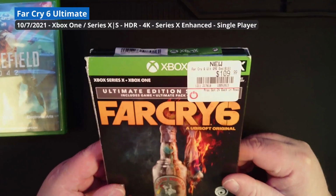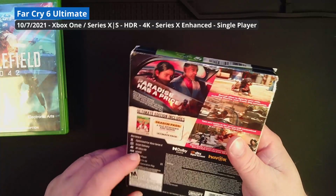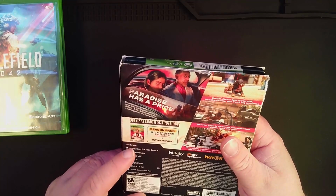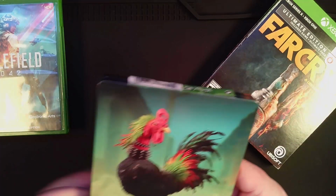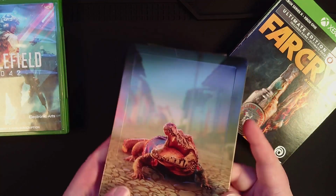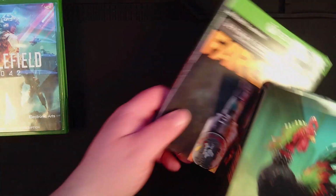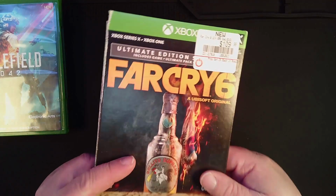Next, I have Far Cry 6. So I already have Far Cry 6, but this is the Ultimate Edition. So this includes the full game and all the DLCs that are included. I'm also collecting all of the steel sets that are there. Kind of a cool steel set. So I think I actually have 3 different Far Cry 6 games, just in different release variations. So pretty cool to see that.